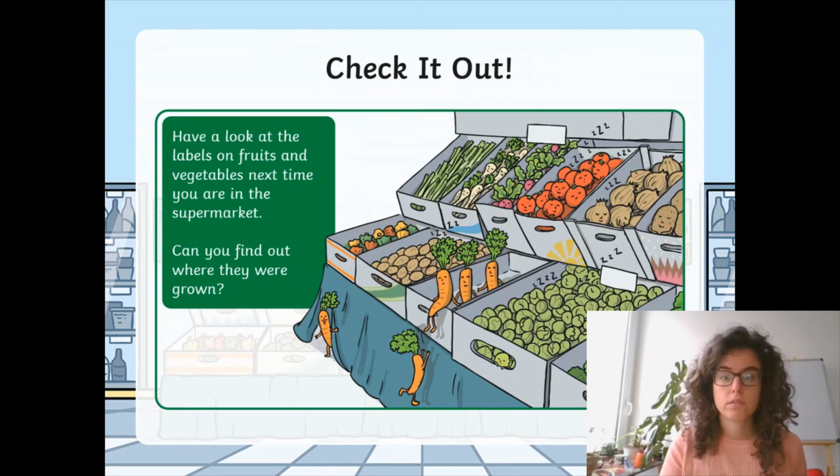So, what do you guys think? Can you name, let's see, we learned about broccoli, and we learned about Brussels sprouts, and carrots and potatoes. And what about turnips? Where do you think turnips grow? They're kind of like carrots. What do you guys think?